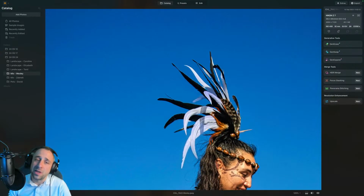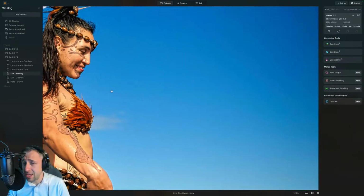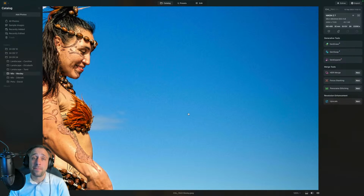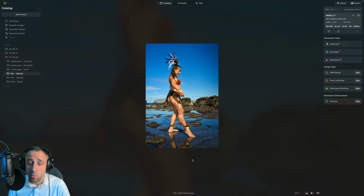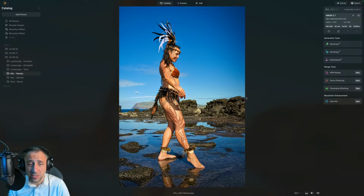Now the noise, well, a little bit of the pixelation is still there, which I think again on this example can work quite well as a kind of cinematic effect. So that worked really well. I like the framing here. I think that works really nicely.